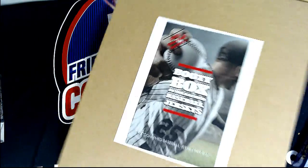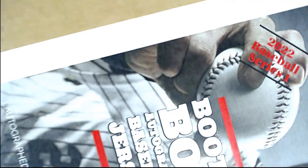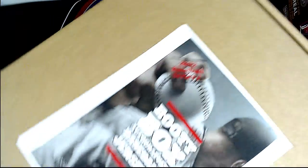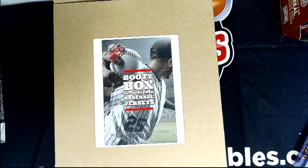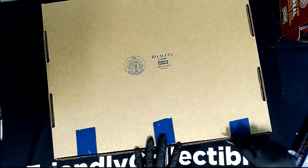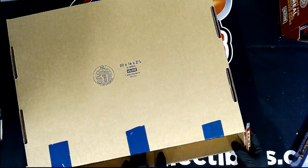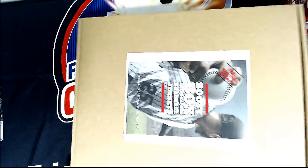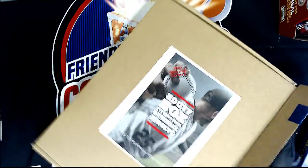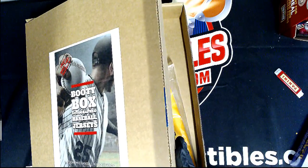Okay, so you can see right here. Can you see that? Okay. As long as you can see that. Okay, let's go ahead and break this thing open. Good luck, everybody. What's it gonna be? Jersey, Jersey, Jersey. Autographed Jersey.